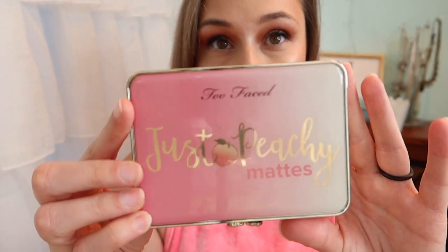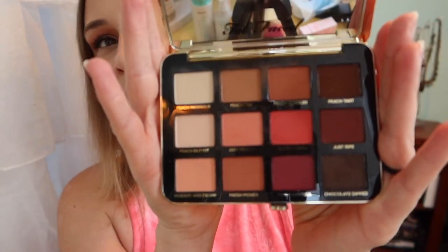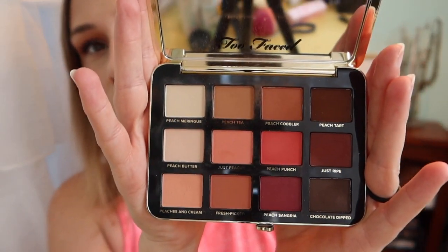So let me start with what's on my face today. For eyes, we had the Just Peachy palette by Too Faced, and this is an all matte shadow palette, and I challenged myself all week to do all matte eyes, and I actually really like them. I think it's really pretty, and it's been really nice. But we're gonna put that away.